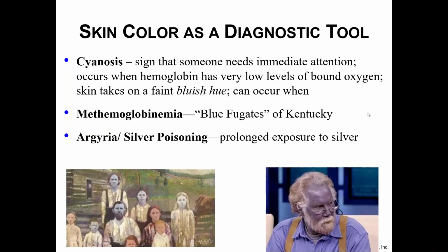You could also turn blue. Yeah, you could be blue. So cyanosis is the most logical reason for you turning blue. This really indicates that you have very low levels of oxygen. That's bad, that you need immediate attention and an oxygen tank. We need to get some oxygen back into your body. Once we do that, you should perk right up.